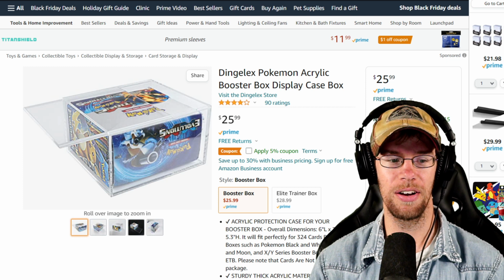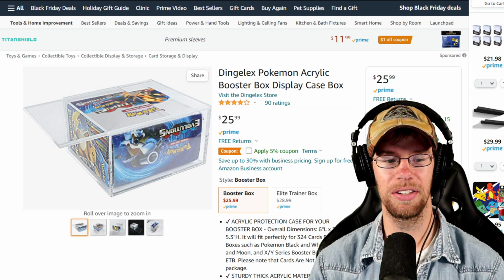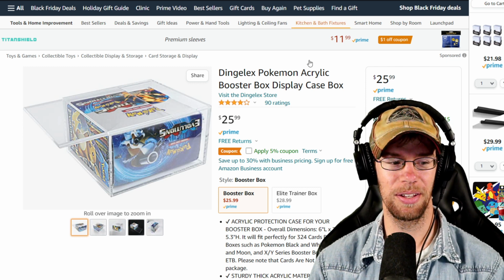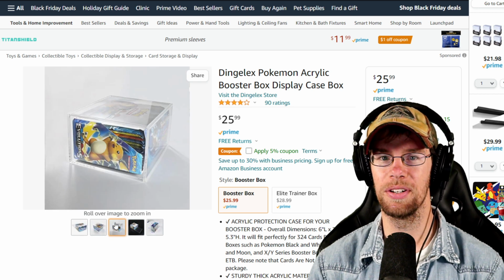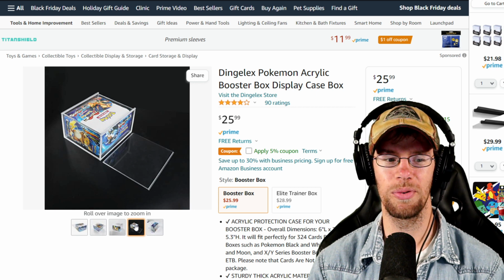And this one here is $25.99. Not really on sale right now, but there does seem to be a coupon that you can snip down at the bottom. And I think it's really cool. If you're going to display booster boxes, what better way than to keep the dust off of it, keep the wear and the grime off of it. And these just look like they're pretty high quality.